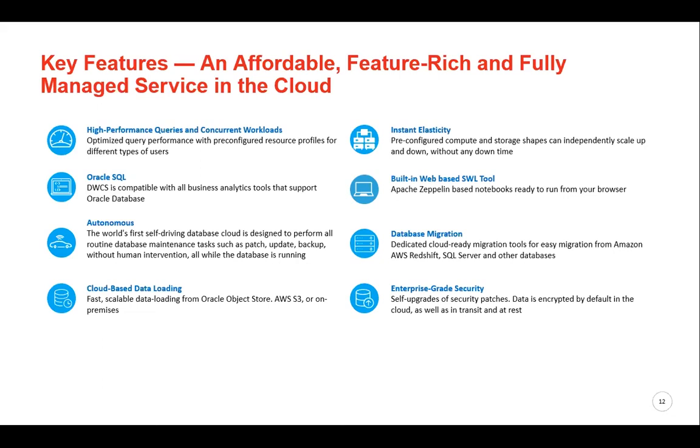All right, so as we wait for some questions, things sink in. Padma, do you want to talk about these features that you've just brought up in the window here? Sure. These are the features given by Autonomous. So the high performance queries and concurrent workloads help in improving performance and running your ETL and ODI better.